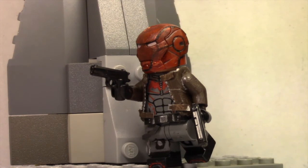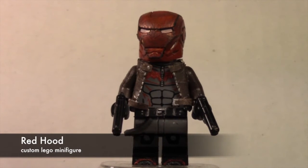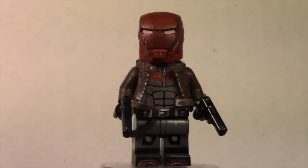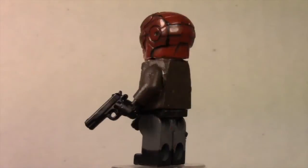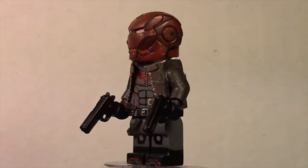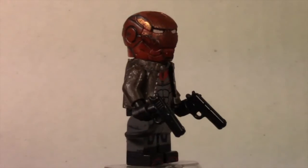Without wasting any more time, let's go ahead and get straight into this minifigure showcase. Okay, so here is the minifigure. This is my custom LEGO Red Hood. And guys, I really like how this Red Hood turned out. I just really like how he turned out in general. I really love him.